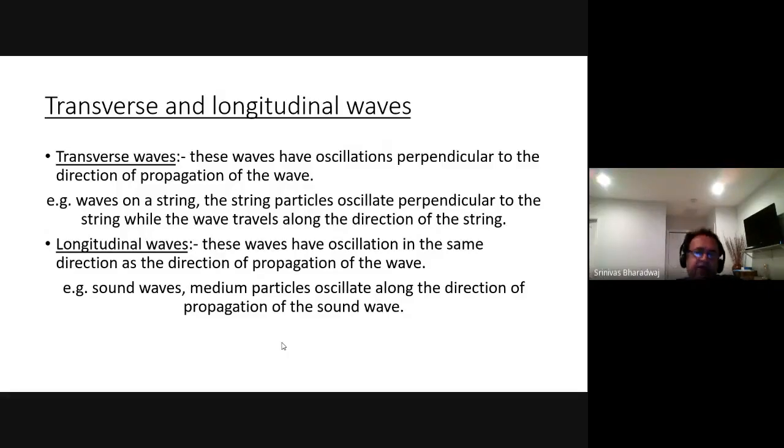So the direction of propagation of the wave, actually the veena is a standing wave. But on the string, when you do that, the particles of the string don't move that way. The wave moves that way, but the particles don't. Now, when you speak, like sound, sound does that. These waves have the oscillation parallel to the direction of propagation of the wave.